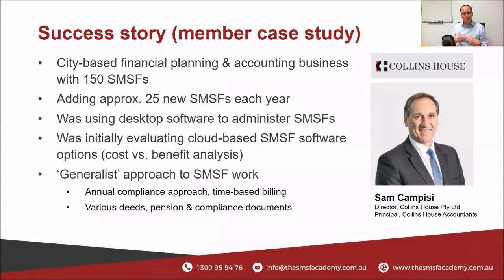So here's a little bit of background to the business in the first instance. They're a Melbourne-based financial planning and accounting business and have around 150 self-managed super funds. They're adding somewhere around 25 new funds each year. Prior to me getting involved, they were using a desktop software to administer their SMSFs, which they didn't really have any overarching concerns with, but we were in the process of evaluating the various cloud-based software options.